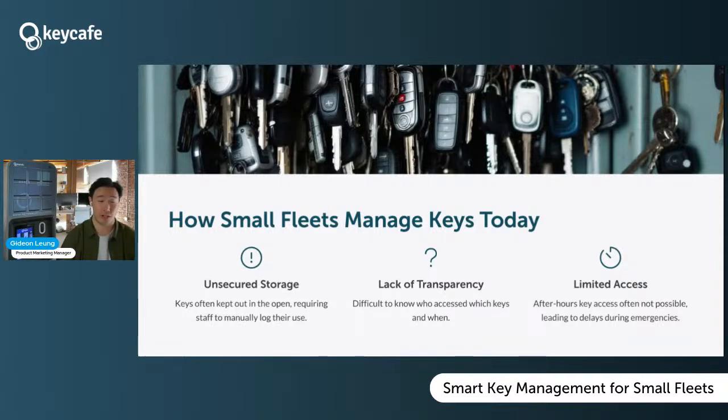And then with keys stored manually like that, your staff are naturally going to have limited access. A lot of fleets are operated 24/7, and so your keys need to be accessible to your staff at any time. If you have a dedicated fleet manager who hands out the keys, that requires them to be on site at all hours. Or maybe you store your keys accessible to your staff themselves, but that inherently raises the risk of misuse and not knowing when your keys are used, and it's just overall not very secure.